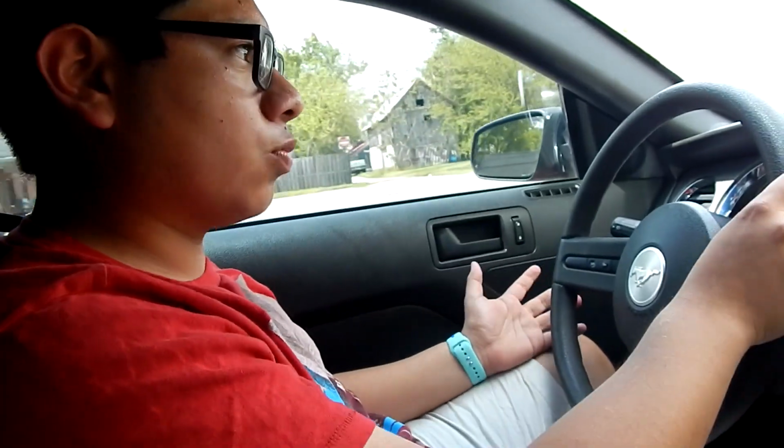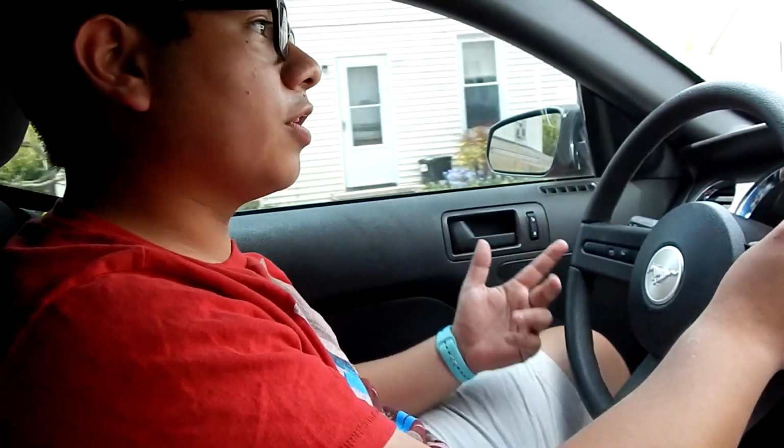Now, the suspension on this Ford Mustang, it's pretty tough, it's rough. Obviously, this is a sports car. It's not going to be the smoothest ride. You are going to feel the imperfections. You are going to be able to feel the little bumps, the little everything that's on the road. But honestly, it's not too bad for a sports car. It's not too low to the ground, so you don't have to worry about the little entrances.